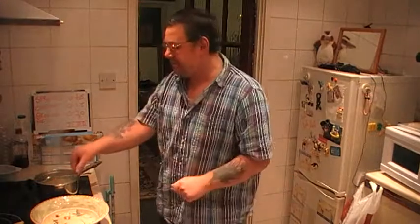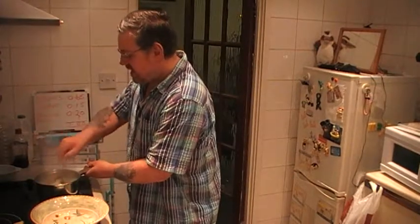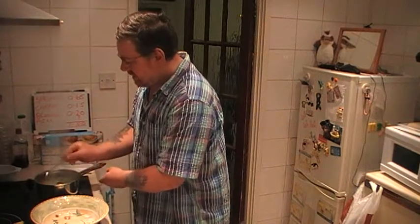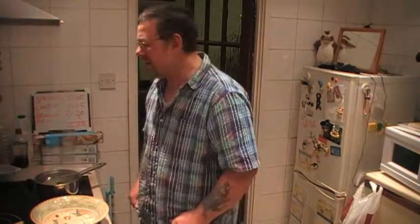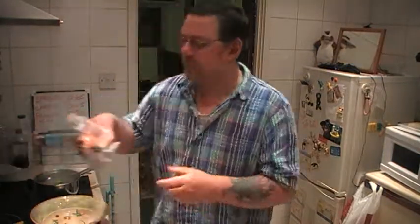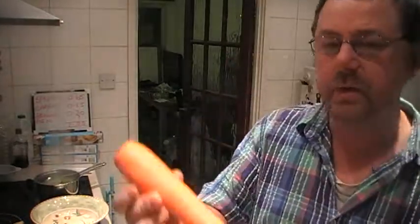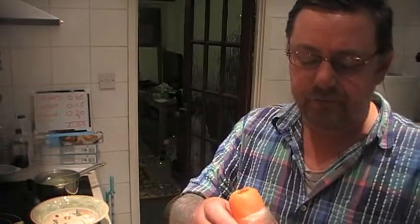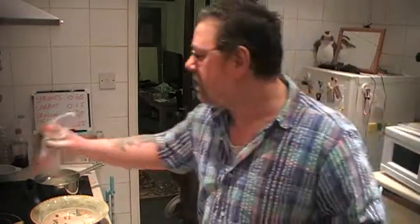along with some carrots, broccoli and sprouts. Now, I got a pretty good deal on the veg. What I did, I went to the co-op, I bought 2 of these, right? 2 of these, they were 31p for the pair, alright? And I got it this way because it was slightly cheaper by the kilo to buy them loose like that than it was in a bag.